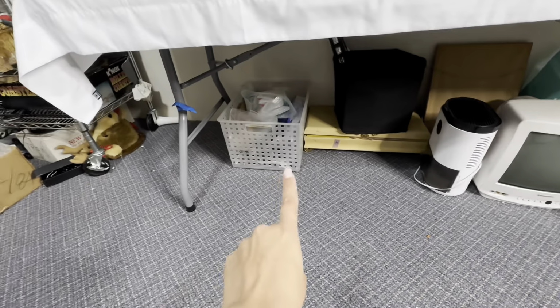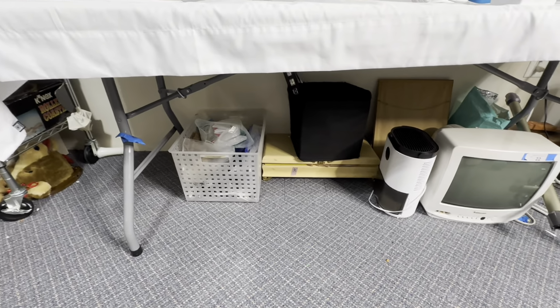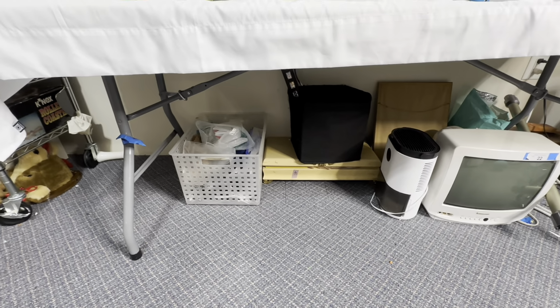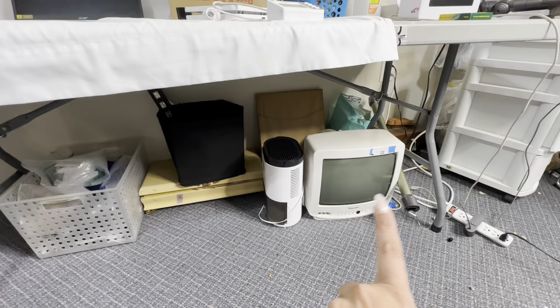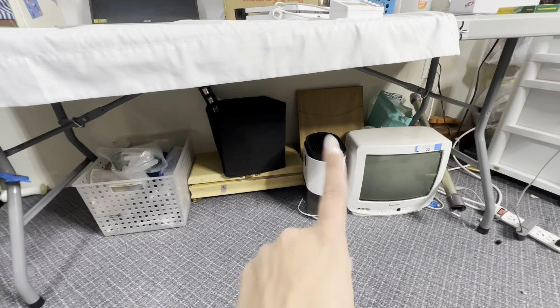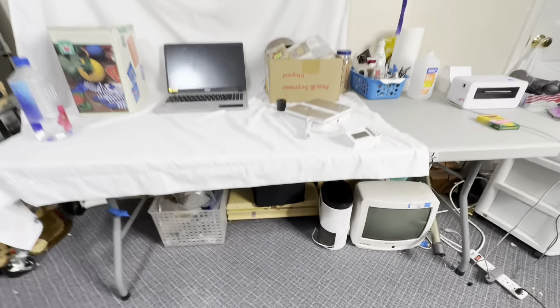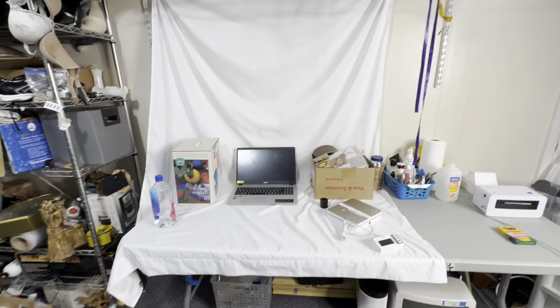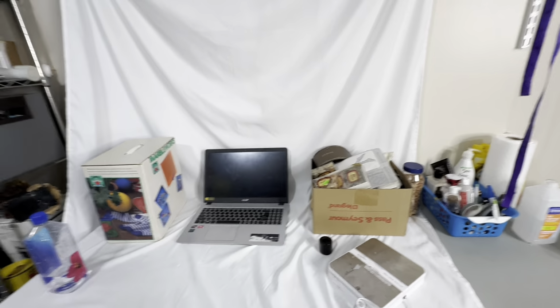Down here, this is all scrap silverware. I have to see if I can lot it up and sell it on eBay by the pound and see if people are interested in it or not. And then I always keep this TV just to test any electronics. And then that's my dehumidifier for the summertime when I need to get some of the moisture out of the air down here. So these are small items that need to be listed.